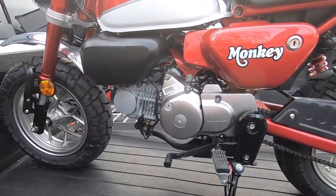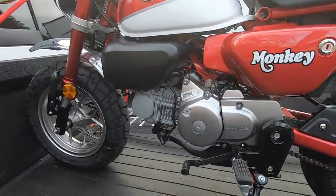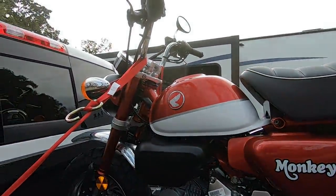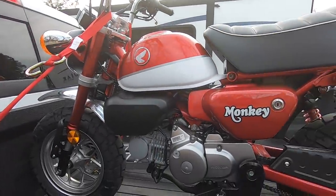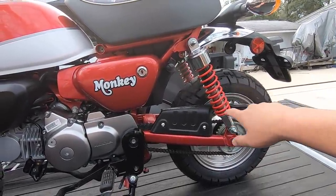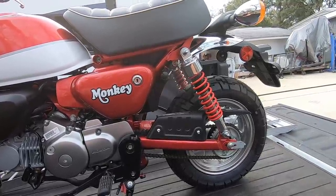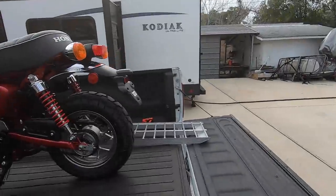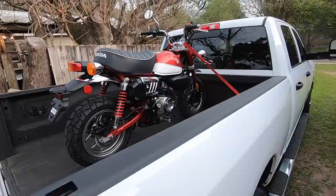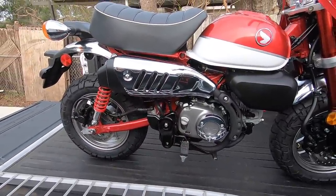It is fuel injected. Starts right up, has no issues with that. And looking forward to doing a little bit more research. There is a lot of aftermarket available for these bikes. I know there's some additions you can do for the rear springs here. That I'll probably definitely need to do that because of the size guy that I am. The exhaust pipe, I saw another video of a guy doing a test ride on a Monkey, and they had the Yoshimura exhaust mounted on it, and I thought it sounded really good.